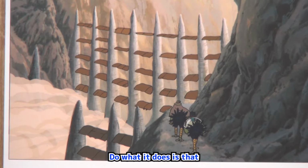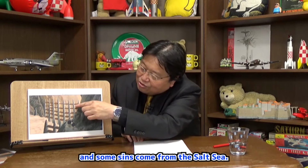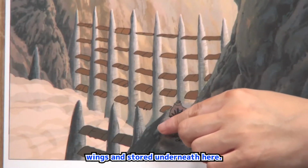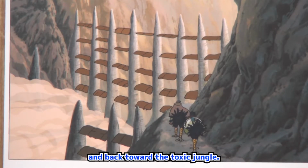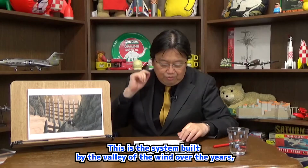What it does is that some of the sand comes down from the toxic jungle, and some sands come from the salt sea. But all the sand is once knocked down by the rotating wings and stored underneath. When the wind from the salt sea rises, this sand is blown up and back toward the toxic jungle. This is the system built by the Valley of the Wind over the years.